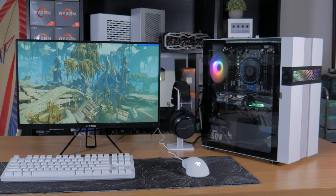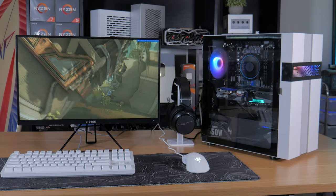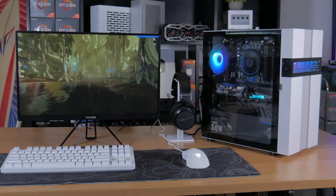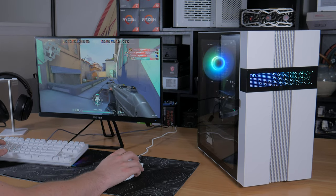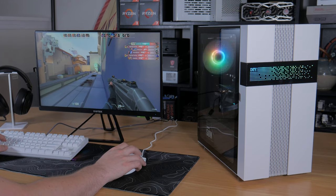All in all, for $1,000, you're getting a pretty functional and clean gaming setup. All the items in this work well together and the overall experience of using this system is awesome. The main display I game on is only 100Hz and I can actually notice the difference going to a 144Hz panel like this one in fast-paced games like Valorant.